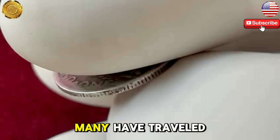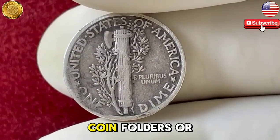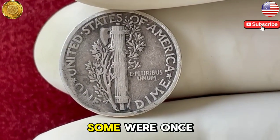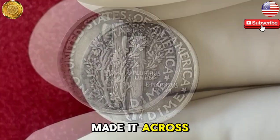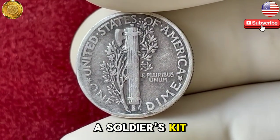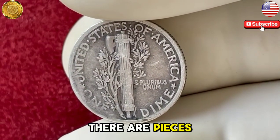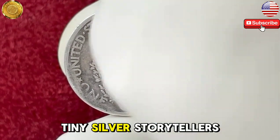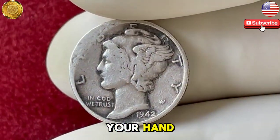Many have traveled through generations, passed down in cigar boxes, coin folders, or jewelry. Some were once changed for a newspaper or a soda. Others may have made it across the seas in a soldier's kit or been buried in a time capsule in someone's backyard. They are pieces of living history, tiny silver storytellers whispering tales from the 1940s to the palm of your hand.